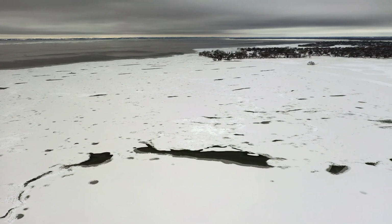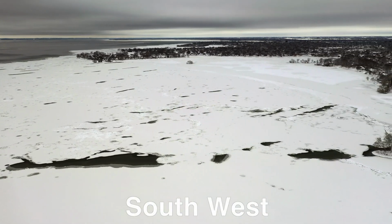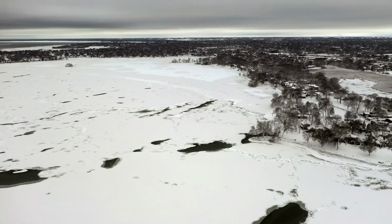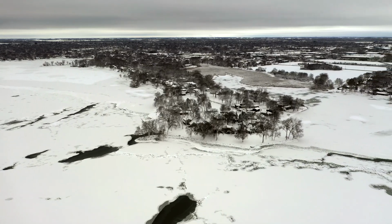I got a flight on Thursday on purpose. I went out on Thursday. Normally, I'll be flying on Fridays, but I wanted to show you guys the ice before the snow came. So there we go, and now we're swinging into Asylum Bay.